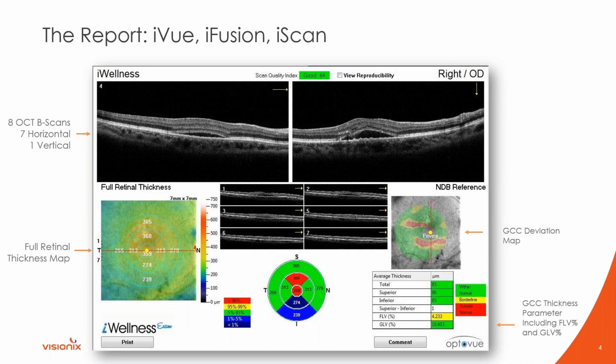And really the beauty of this wellness report is that, as we all know, OCT is a dynamic instrument. So to just look at one image is really useless. We need to get a whole myriad of images to make sure that we're not missing anything on the exam. So the top will be the 2 B scans, the middle are additional scans that essentially if you just touch on them, it will blow up the picture and will allow you to visualize that B scan in more detail.